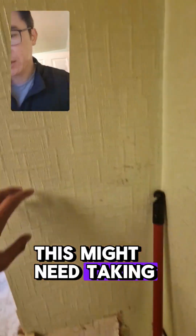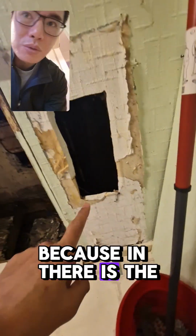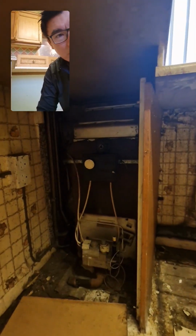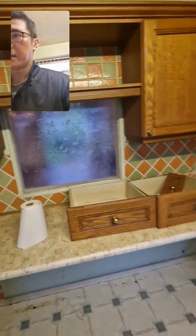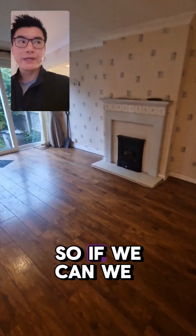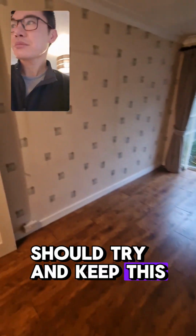This might need to be taken back because in there is the waste pipe. Well, there's, oh, okay. I'm not sure what that is, but I'm pretty sure that needs replacing. Okay. This I'd like to keep if we can, because it opens up the space. So this flooring down here actually is in really good condition. So if we can, we should try and keep this.